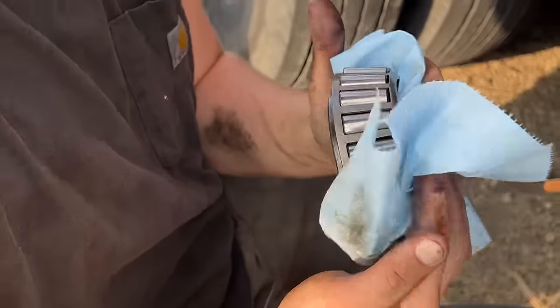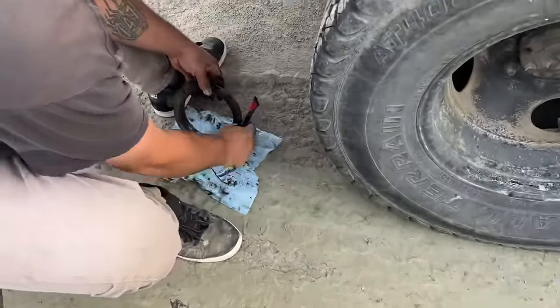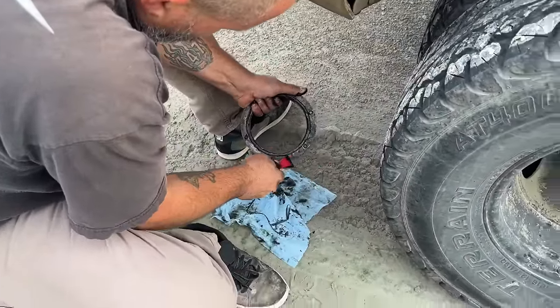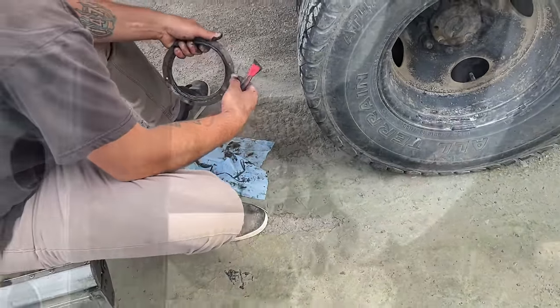Near mint. There's actually a gasket that goes behind that, but somebody just put a really thin Permatex, and it looks like that's where that was leaking. So we're gonna put a new gasket on it and a new seal, and we should be good to go.